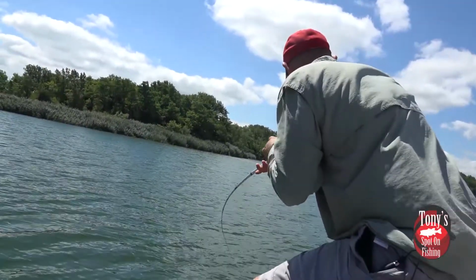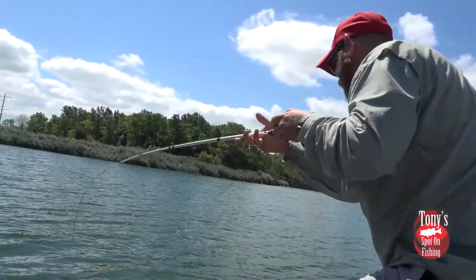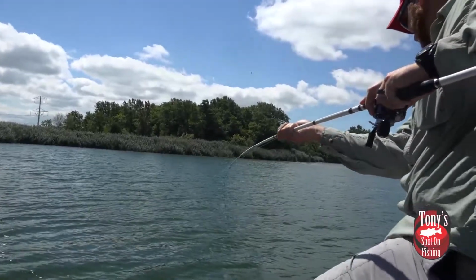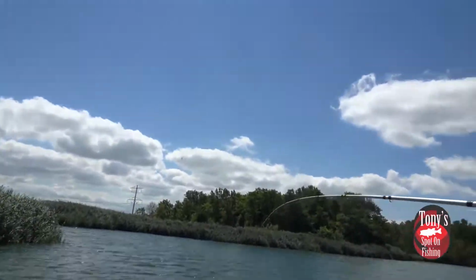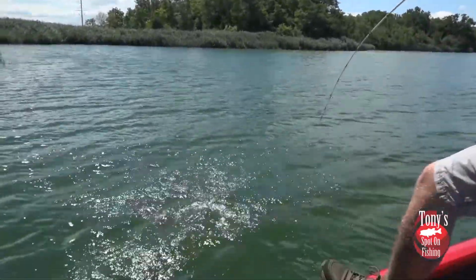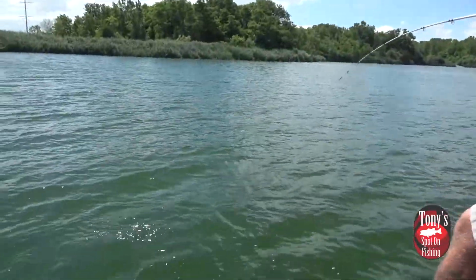Woohoo! That one's giving you a ride. Nice fish. Yeah. Very nice.